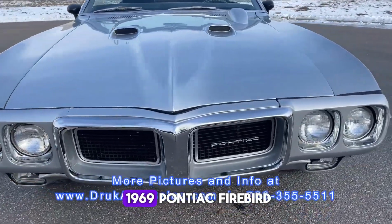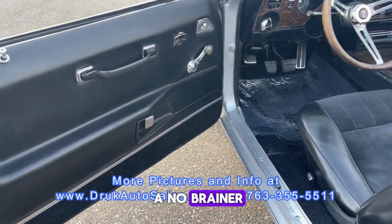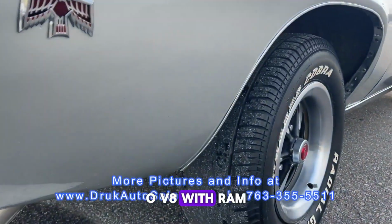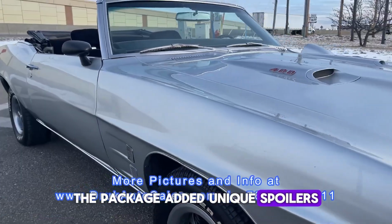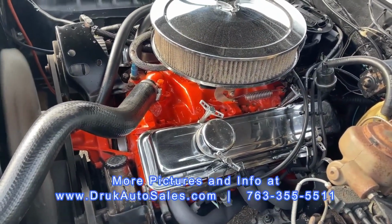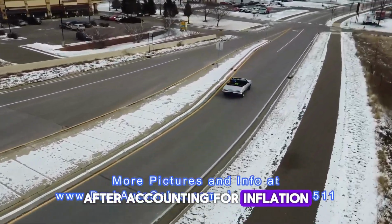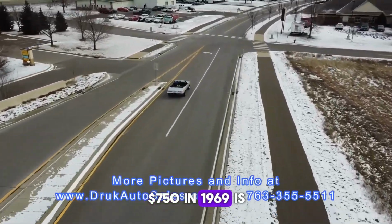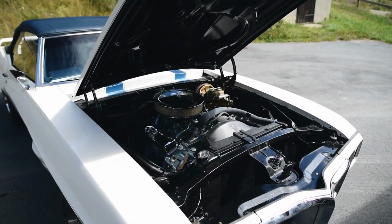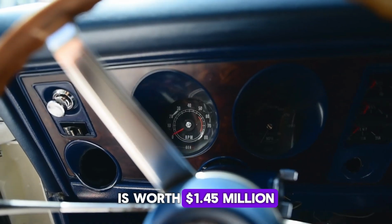Looking back, choosing a 1969 Pontiac Firebird with the $750 Trans Am option could have seemed like a no-brainer. Driven by a 4-barrel Quadrajet carburetor and producing 400 horsepower from an HO V8 with Ram Air 3 heads, the package added unique spoilers, scoops, and trim to 689 coupes but just 8 convertibles. Owners have profited handsomely from the dividends on those ragtops. After accounting for inflation, $750 in 1969 is equivalent to around $6,100 now. However, a well-maintained 1969 Pontiac Firebird convertible is worth $1.45 million.